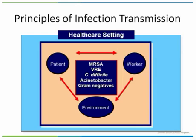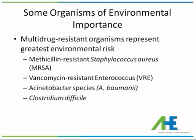There will be a lot of interaction between the patient, the worker, and the environment. Just like I mentioned earlier, we're going to touch surfaces and we're going to touch other items, and all this interaction is going to occur constantly. So that's why we have to clean the room repeatedly, right? We're constantly reducing the organisms on those surfaces so we can make a difference.